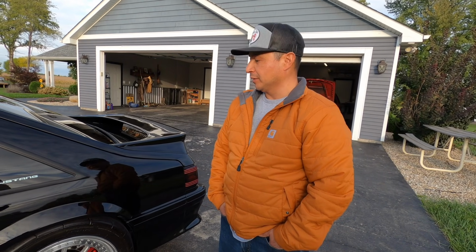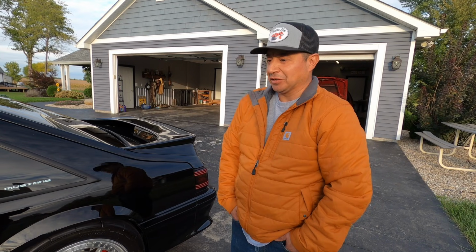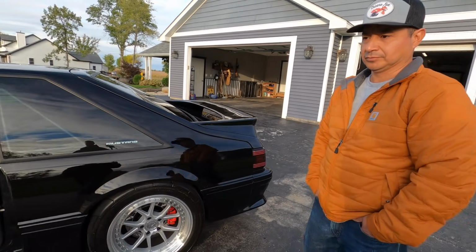It's not perfect. You'll see little nicks here and there, a couple rock chips. But I can drive it and not worry about destroying the paint or whatever. Sure. Very, very cool.